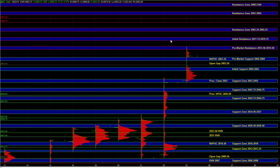Now, it's already pretty evident in the price action, but even short term, holding above 66.68 would tell us that the market is setting up for yet another upside push into the 77.75 to 79.75 initial resistance zone, which is the primary upside objective on the day time frame, as long as we can hold above either pre-market or even initial support.